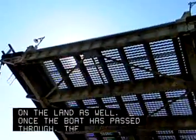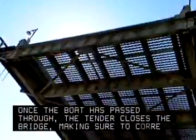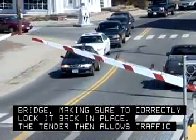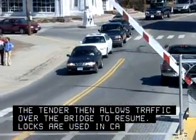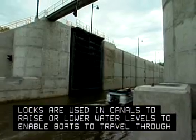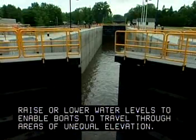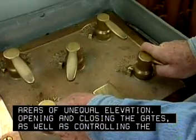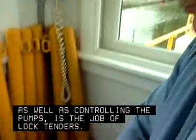Once the boat has passed through, the tender closes the bridge, making sure to correctly lock it back in place. The tender then allows traffic over the bridge to resume. Locks are used in canals to raise or lower water levels to enable boats to travel through areas of unequal elevation. Opening and closing the gates, as well as controlling the pumps, is the job of lock tenders.